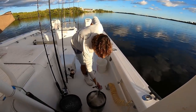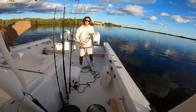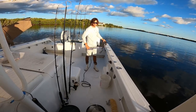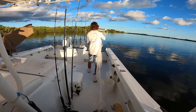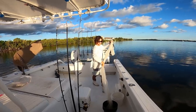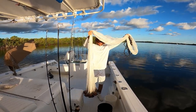So on the run out, you guys just saw me talking about rigging up. You saw a couple finger mullet here, and it's been over a week since we've been offshore. There's been a lot of blowage going on, and you know that means debris is going to be out there, and if we do run into something and we've got a well full of finger mullet, it's going to go down.